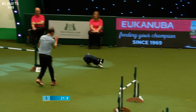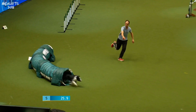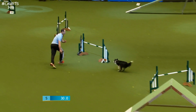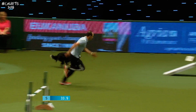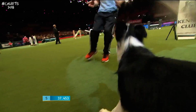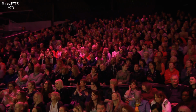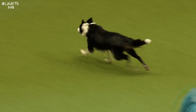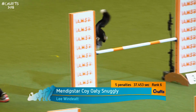You watch Lee, though, a different style of handling, very unhurried, very deliberate about what he wants the dog to do. There's no miscommunication at all, and this sport is all about communication between handler and dog. Now he's running, look at them both run. Great finish from Lee, finishing with the 5 faults in a good time, 37.453. That'll be 6th place at the moment for Lee Windiett and Coy.